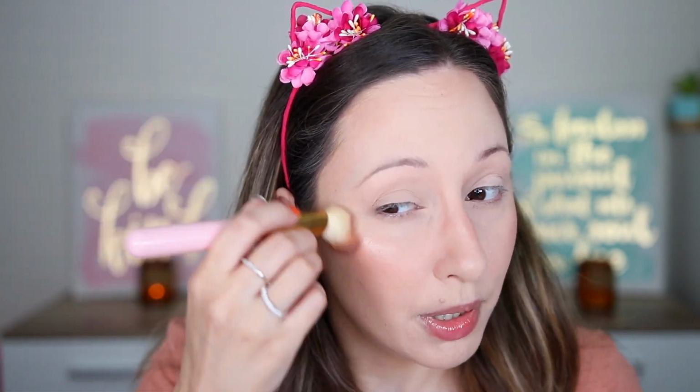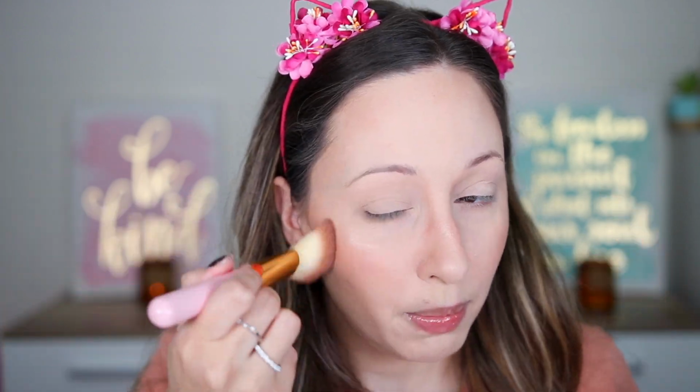Now I'm blending all of the products together on the cheekbone with circular motions and on the nose with tapping, basically. Now it's time for the brows.